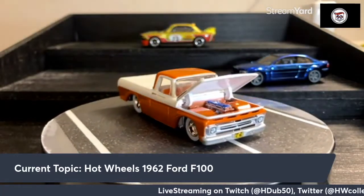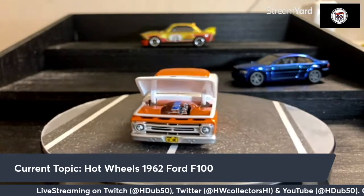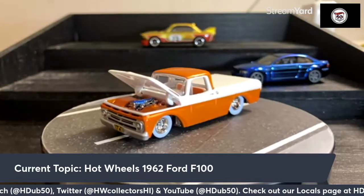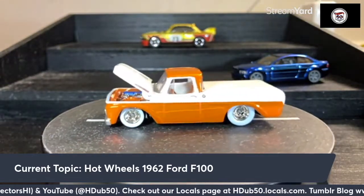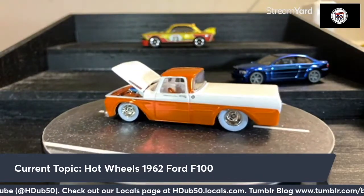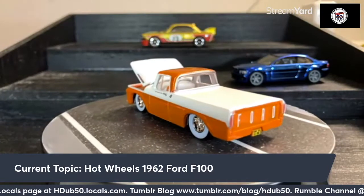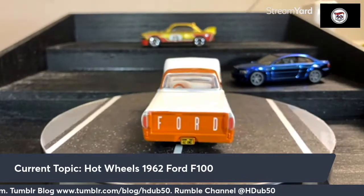I'm gonna take that light away real quick because it seems to be overpowering the white. Take a look at that. Yeah, that looks more like a burnt orange than a bright orange. Tangerine. Yeah, that looks way better like that. Too much light.